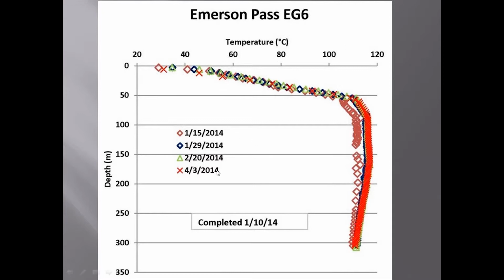This is the result of several temperature surveys collected from the 1,000-foot well we drilled with this project. The first one you can see wasn't yet equilibrated. It was only 5 days after completion of the well, but the others tracked pretty much right on top of each other. And what this one showed was a hydrothermal outflow plume that was about 500 feet thick at 117 degrees C.